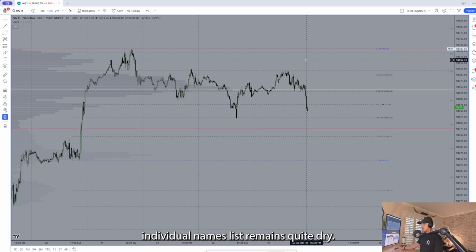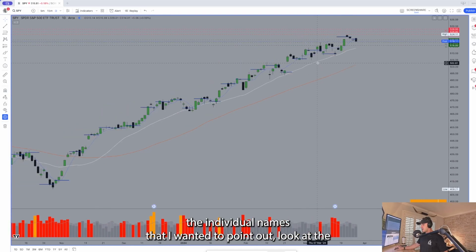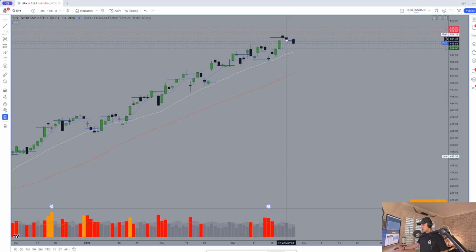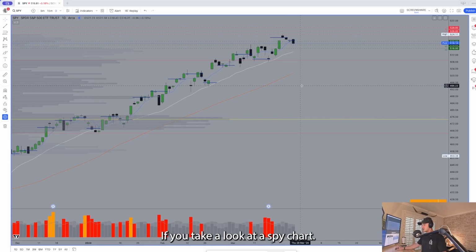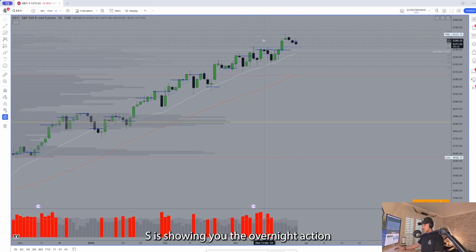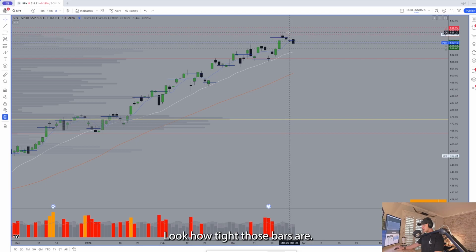For individual names, list remains quite dry. We are in what I consider slow season. Oh, the one other thing before I jump into individual names that I wanted to point out, look at how broad these prior 3 daily bars are. So you can kind of really visualize how tight the action has been if you take a look at a SPY chart. ES is not going to show you the same thing, simply because ES is showing you the overnight action when you're looking at those daily candles. But if you want to take a look at regular trading hours, have a look at SPY. Look how tight those bars are.